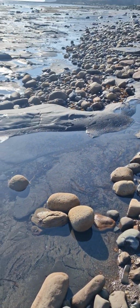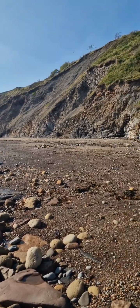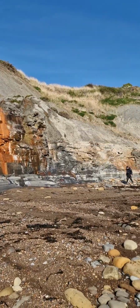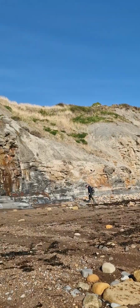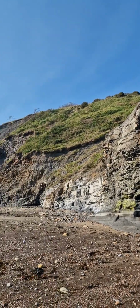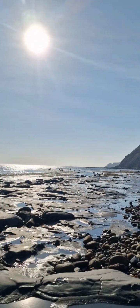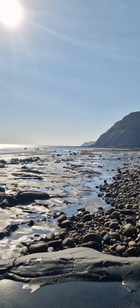Just working our way along the rocky section of the shore there. Nothing so far, nothing to write home about. The weather's been quite calm really, and there hasn't been any rain, so there hasn't been any significant falls from the cliff, and it's these cliffs that give up their secrets. So we'll keep on looking, just loving the fact we're down here literally on our own. There is not a soul around.